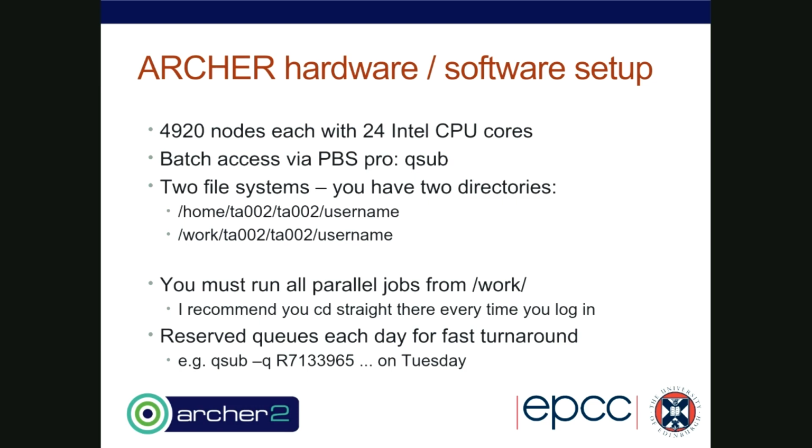Finally, I'll very briefly go over what the Archer hardware and software setup is. There are 4,920 nodes with 24 Intel CPU cores. They're relatively old CPUs, but fairly standard. In terms of the exercises, you get batch access via PBS Pro, which uses qsub. I know most people are moving to Slurm now. We definitely are on our systems, but Archer is still with PBS Pro.